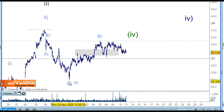It's just that I can't count 5 waves in this sequence here. I could do wave 1 here and some sort of A, B, C for wave 2 here, and then I can count 5 waves in this sequence. So it counts better as an A, B and C, I know that. But we could look at it as 1 and 2 here and 3 here, and then look at all of this as wave 4, and then see wave 5 move up here.